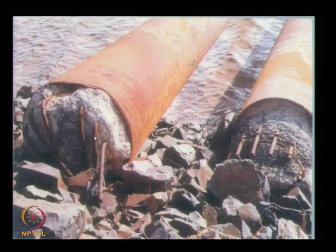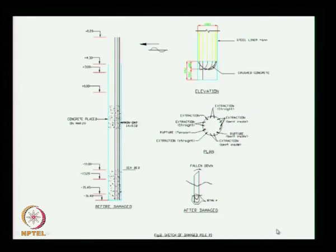You can see a close up view of these piles, how they have bent and how the concrete has got damaged. So this is how the failure has taken place. Here we have marked, there is extraction of the reinforcement. It is straight here, this is bent here, this is also bent, and here there is an extraction, a straight rupture, a tension rupture. That means this side of the pile is subjected to tension, this side is subjected to compression.